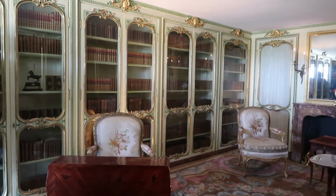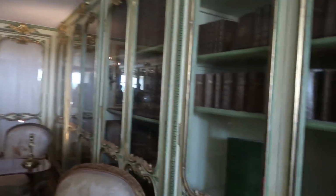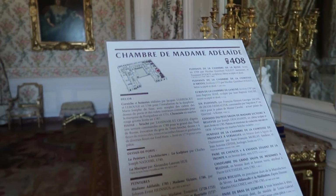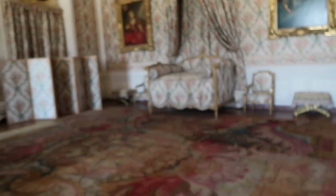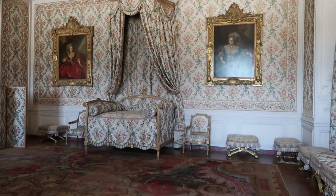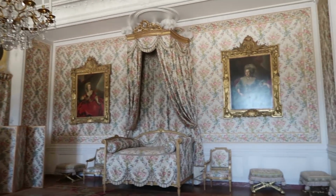Here's her study room and library. So there's a bunch of books encased and chairs to read. Okay guys, so I know this is the bedroom because this is chambre. So that is her bed. Looks kind of squishy, but very fancy still. And everything is the same color and same pattern.